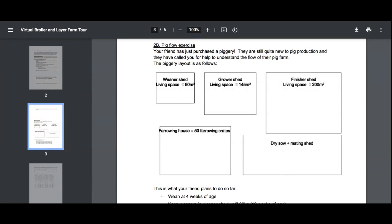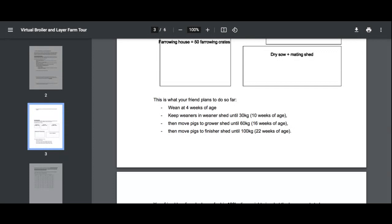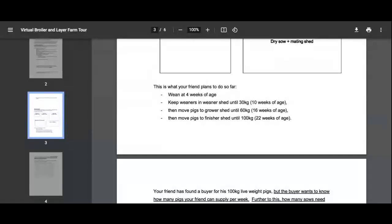So your friend has just purchased a piggery, woohoo, and they're still quite new to pig production and they need your help to guide them through some flow. So the piggery layout is as follows. We have our weaner shed, which has got 90 meters squared living space. Our grower shed has 145 and finisher is 200. We have a farrowing house with 15 farrowing crates and then a dry sow area and a mating shed. So your friend wants to wean at 4 weeks of age, which is great. The later the better. Your friend then wants to keep the weaners in the shed until they're about 30 kilos, which should be around 10 weeks of age. And then they're going to move to the grower shed until they're 60 kilos, and then the finisher shed until they're 100 kilos. So if you look at that, you should be able to see the pigs are getting weaned at 4 weeks of age and then they go into the weaner shed.